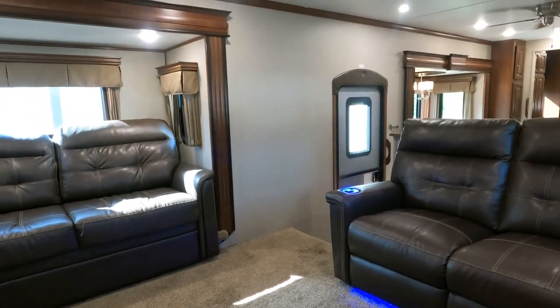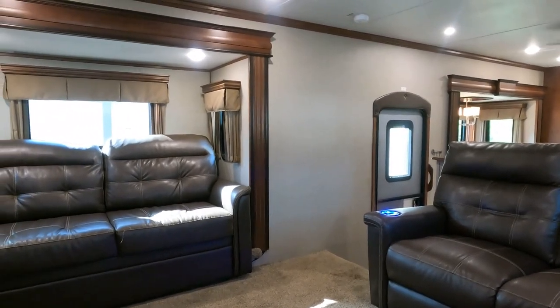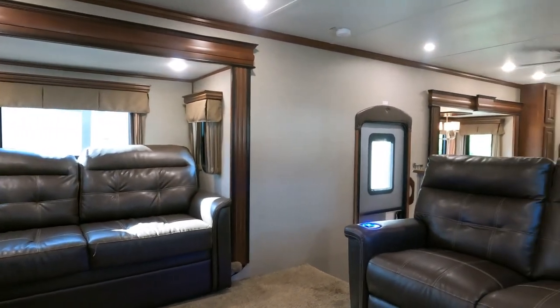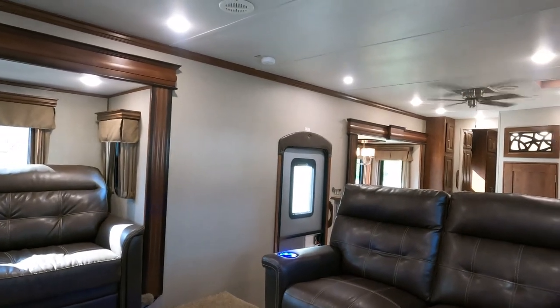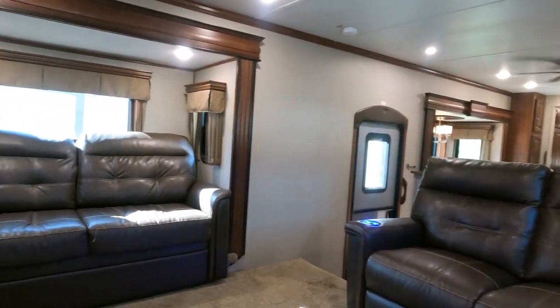This unit's got double 15,000 BTU ducted roof airs that are the Whisperquiet, so you get more airflow. It feels awesome in here. Of course, only about 75 degrees outside, so it's not super hot, but crown molding, no smoke, no pet odors.